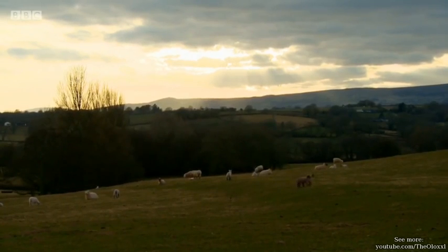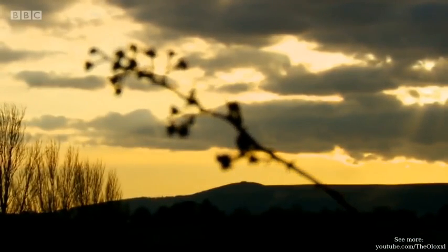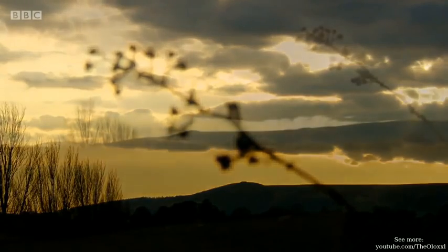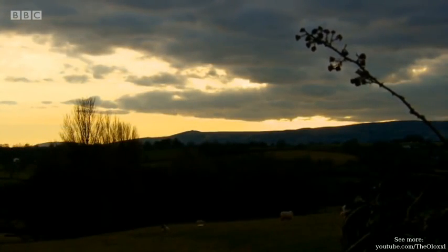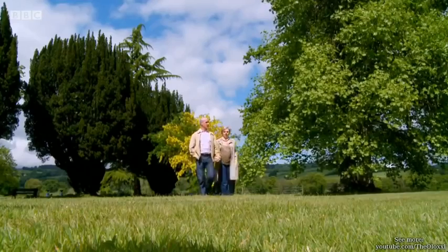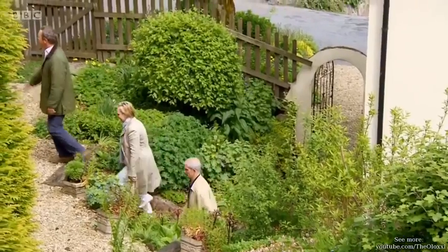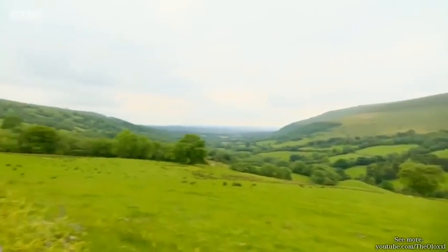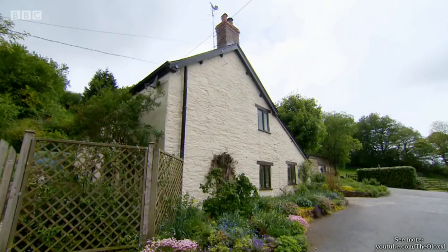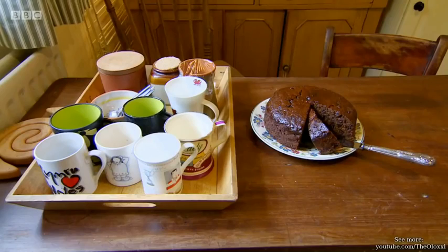As the sun sets over the Welsh hills, it's the end of the first day of our property search. Police officer Craig and wife Sophie are looking to move from Surrey to the green grass of Sophie's childhood home in the Welsh county of Powys. The 2 cosy character properties they've seen so far have gone down well. But coming up, can they have their cake and eat it in our mystery house?